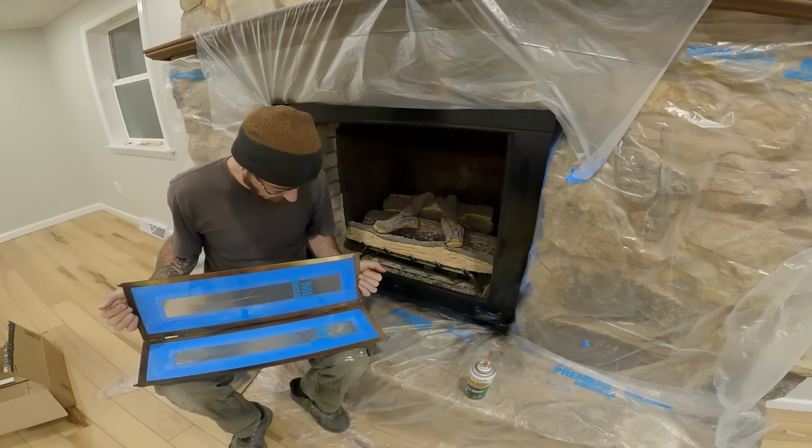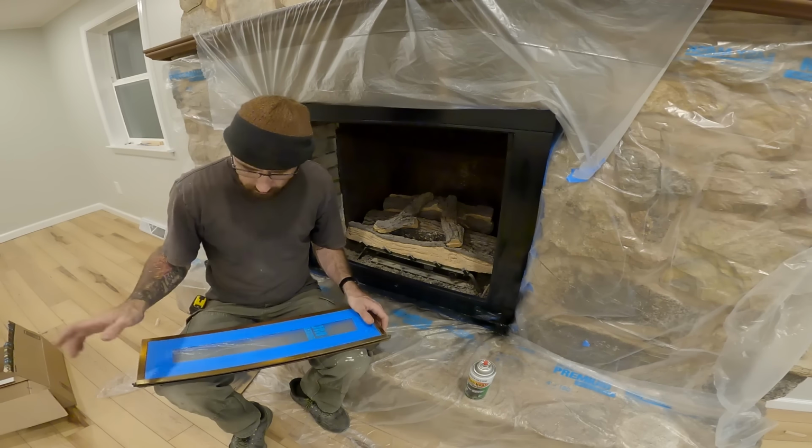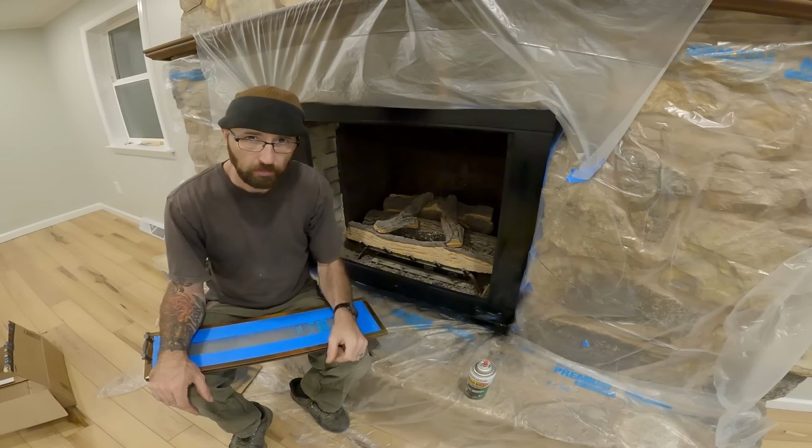So these are the doors. Obviously not going to do these inside. I'll wait till tomorrow. I'll hose these down, same color flat black, put it back together. It'll be good.